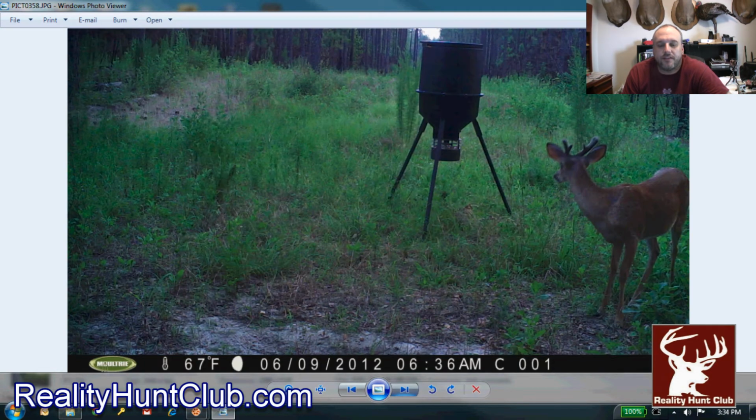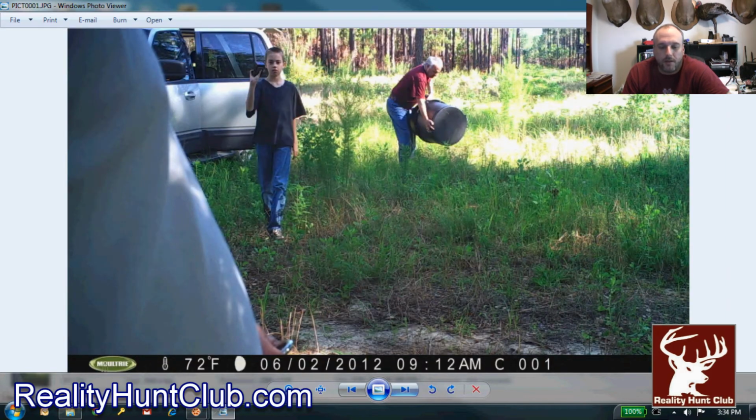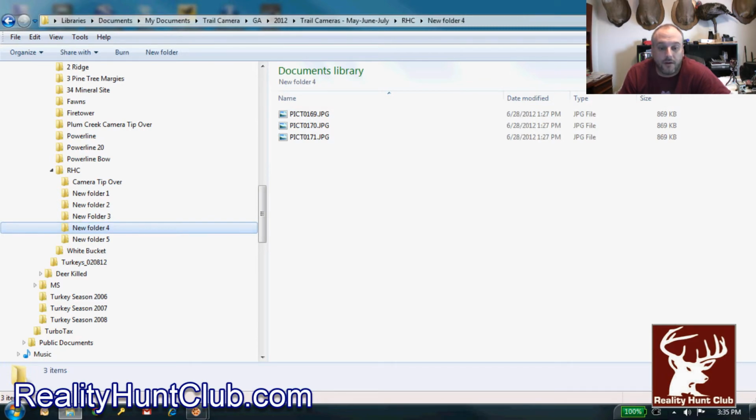Another little buck coming. We have a tendency not to see our 4.5s up until, that's a good picture of them right there, up until about 15th of August, 1st of September. They just seem to stay away from the cameras. We just don't have a lot of luck from year to year.